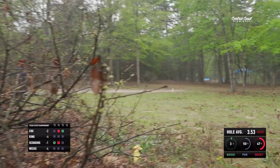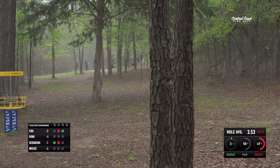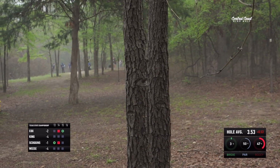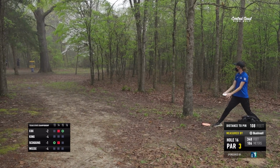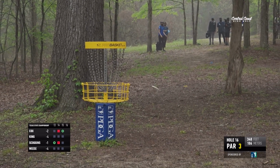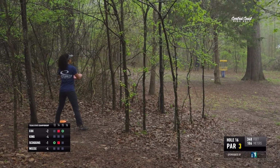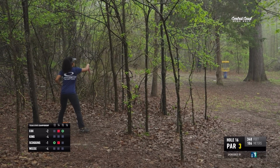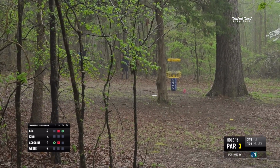So Jess is in trouble here. Jess ended up to work. She needs some tree help here. Go. I don't know. She'll get a 4 from there at least. Haley with that nice tree love, leaving her a pretty easy approach. Yep, and she'll take her par. Rebecca, this was her drive. That's an awkward looking bid for 2, but she's just smartly laying up for 3.